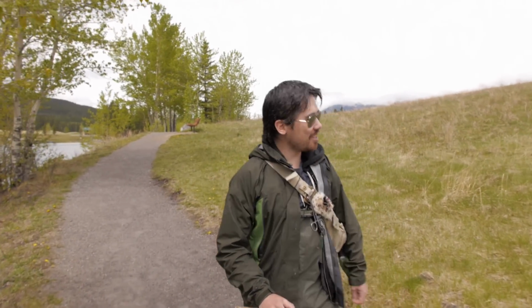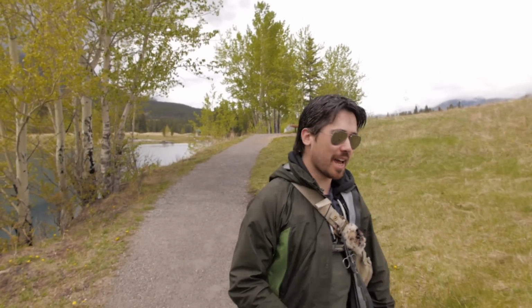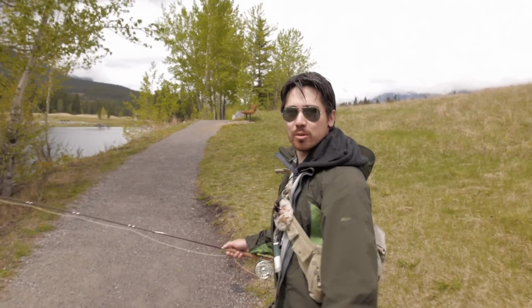So we've caught some fish today. It's starting to rain again. The boys are getting hungry, so we're gonna head back to the restaurant and do some low light tests.